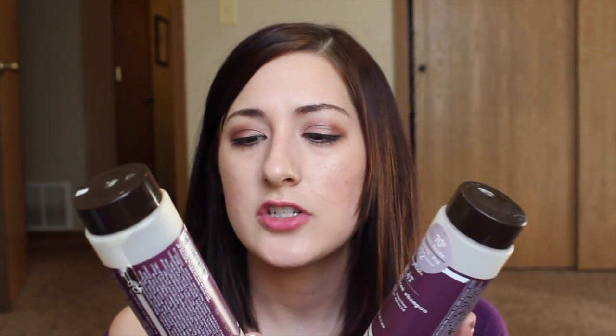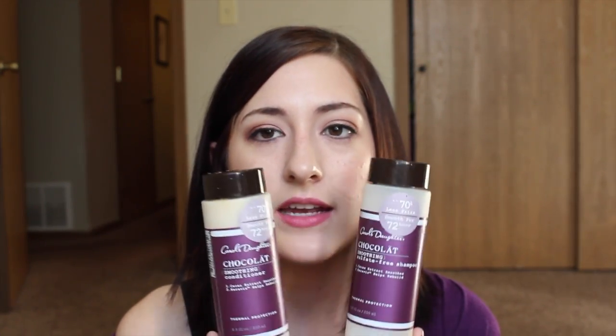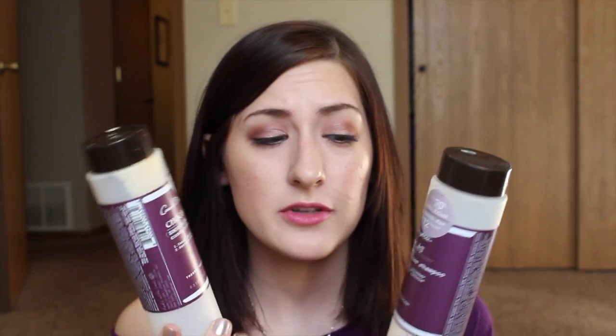Moving on to hair care products. I have 3 hair care products this month, 2 of which are the Carol's Daughter Chocolate Smoothing Conditioner and Shampoo. These are sulfate free. I just mentioned these in my top Carol's Daughter products, and these are some of my favorite shampoos. I'm really, really sad because I think they discontinued these, and so I've looked online and they only have like little mini sets, and that's about it. But these are awesome. I really, really love these. I feel like they made a huge difference in my hair. My hair always felt really soft and smooth after I used them.